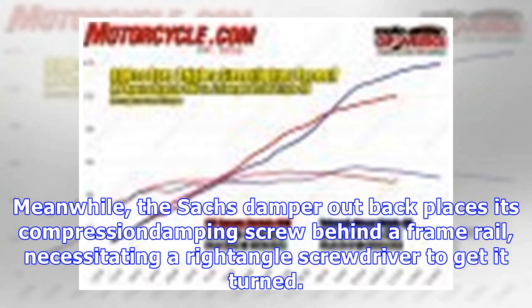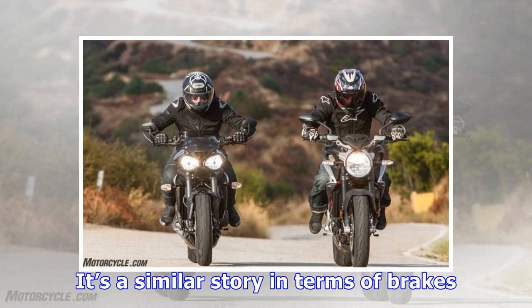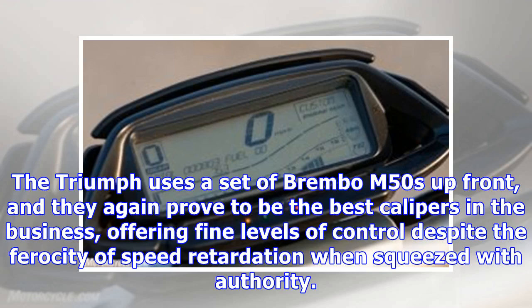Meanwhile, the Sachs damper out back places its compression damping screw behind a frame rail, necessitating a right-angle screwdriver to get it turned. It's a similar story in terms of brakes. The Triumph uses a set of Brembo M50s up front, and they again prove to be the best calipers in the business, offering fine levels of control despite the ferocity of speed retardation when squeezed with authority.